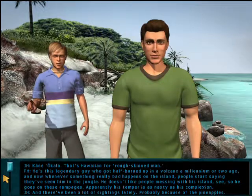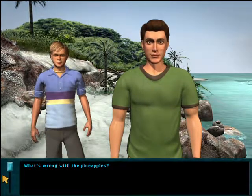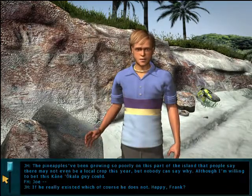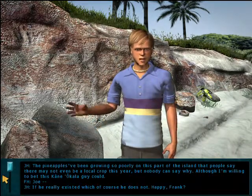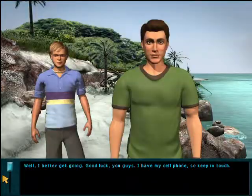And there have been a lot of sightings lately, probably because of the pineapples. What's wrong with the pineapples? The pineapples have been growing so poorly on this part of the island that people say there may not even be a local crop this year, but nobody can say why. Although I'm willing to bet this Kane Okala guy could. Joe. If he really existed, which of course he does not. Happy, Frank? Well, I better get going.